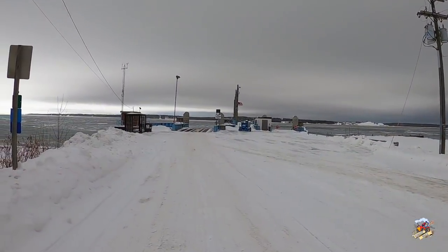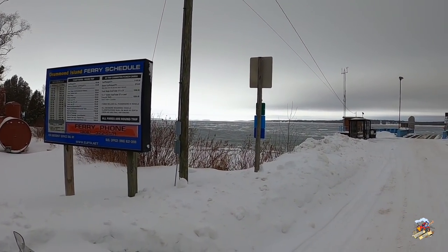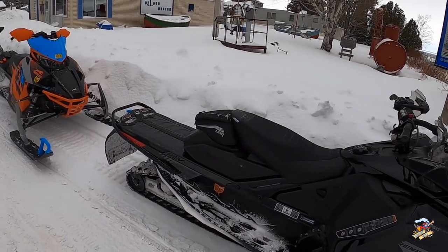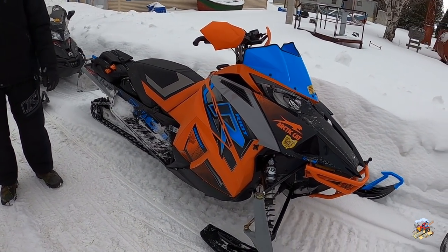Clear over to the very eastern part of the UP to Detour Village. There is a ferry here that will take your snowmobile or vehicle, whatever, over to Drummond Island, and there's a trail system over there. I was told around 50 miles.